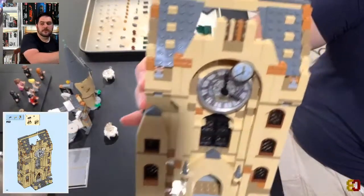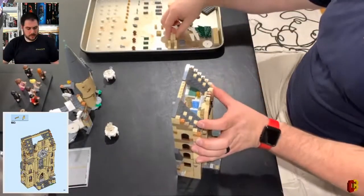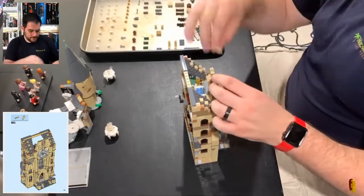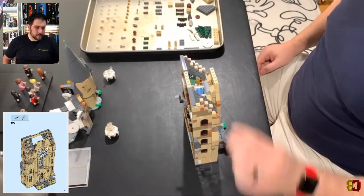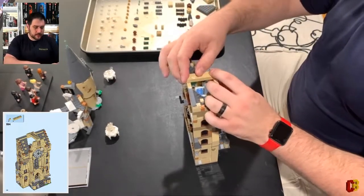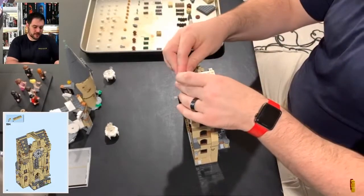Some clear bits above the clock there. Not actually sure what those represent, as I do not really remember what the clock tower looks like from the movies.